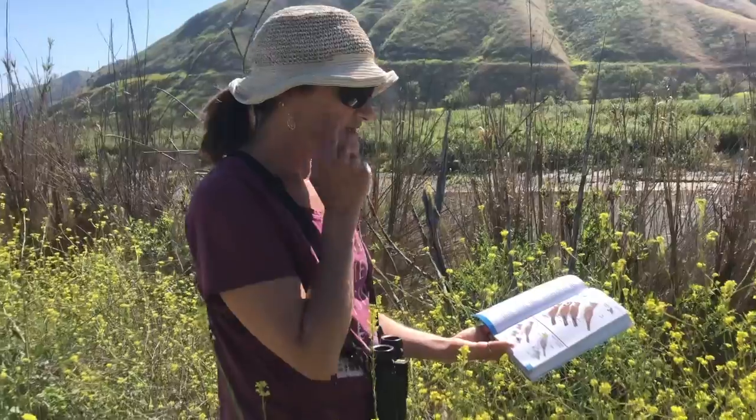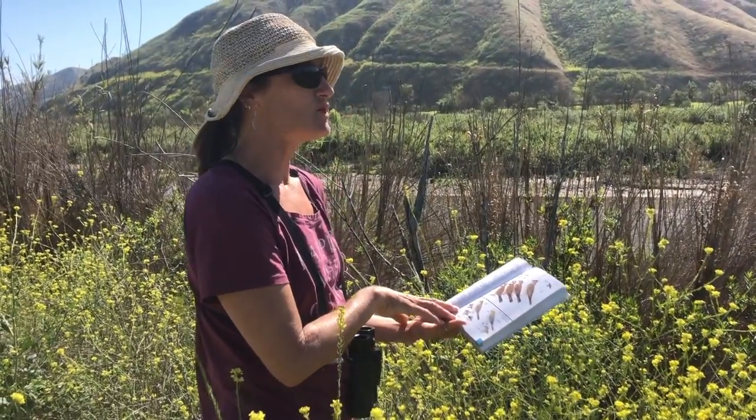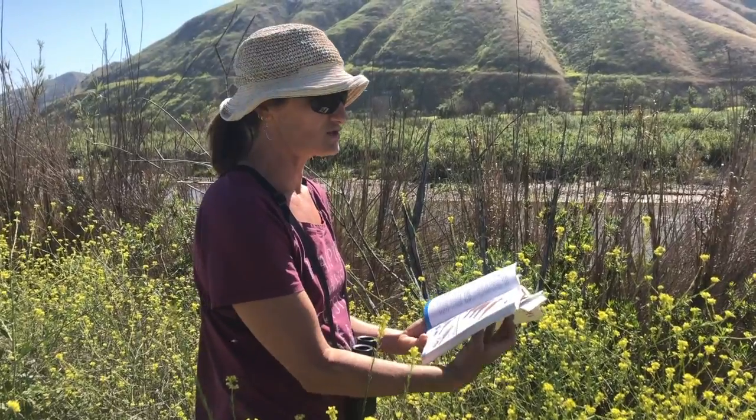So not that it's that important to know exactly what the name of the bird is, but sometimes when you're looking for birds, just to know what kind of bird is more important than actually knowing the names.